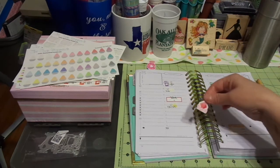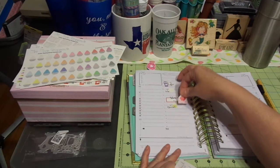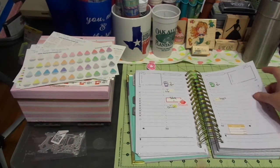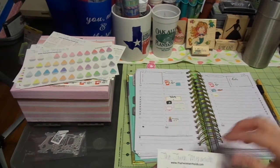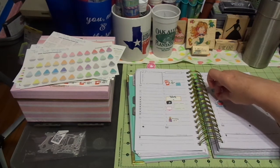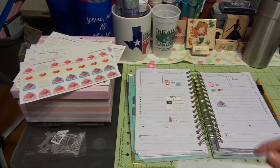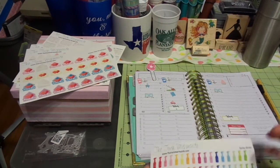On Tuesday, Lord willing, I will have time, and I will run and go get our mail in the afternoon. I like to go Monday, Wednesday, Friday, but knowing how much I have going on this week with getting everybody situated, I will go Tuesday and Friday. We have a P.O. box. We live kind of out in the country. So then Mondays are refill our spray bottle days.